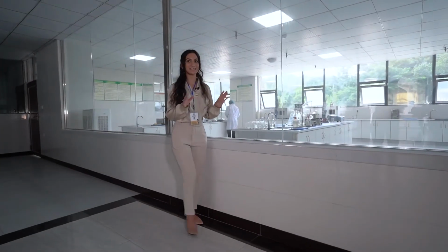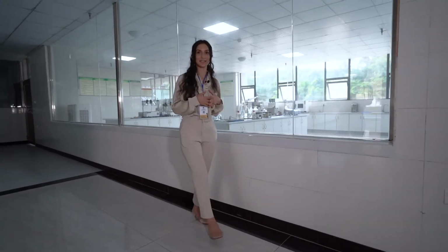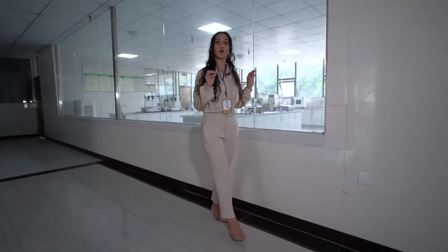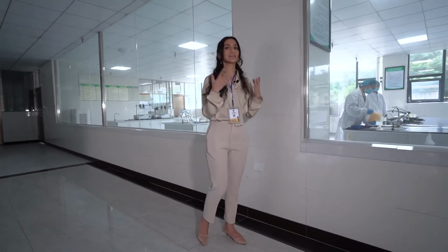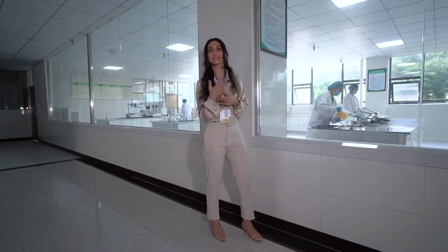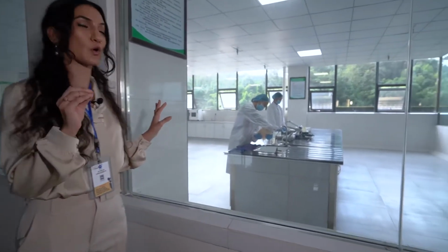Now this is the on-site lab that is in the facility. As you can see, no one is allowed to enter into the lab unless they are, of course, sanitized, sterilized, and wearing the proper protective gear. Now, what they do in this lab is several types of testing and quality control.